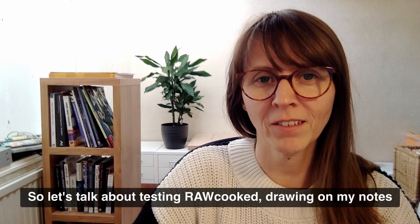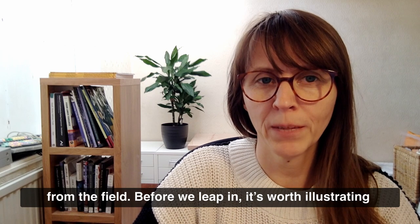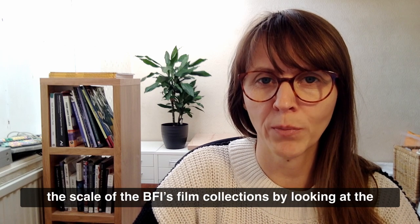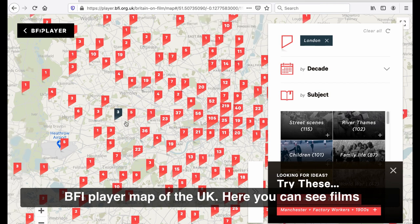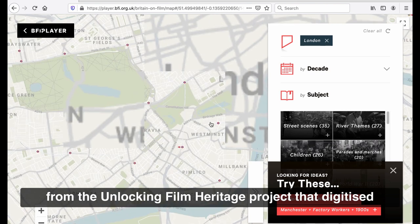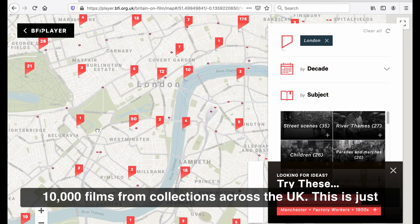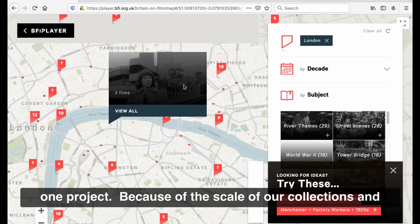So let's talk about testing RAWcooked, drawing on my notes from the field. Before we leap in, it's worth illustrating the scale of the BFI's film collections by looking at the BFI Player map of the UK. Here you can see films from the Unlocking Film Heritage project that digitised 10,000 films from collections across the UK. This is just one project.